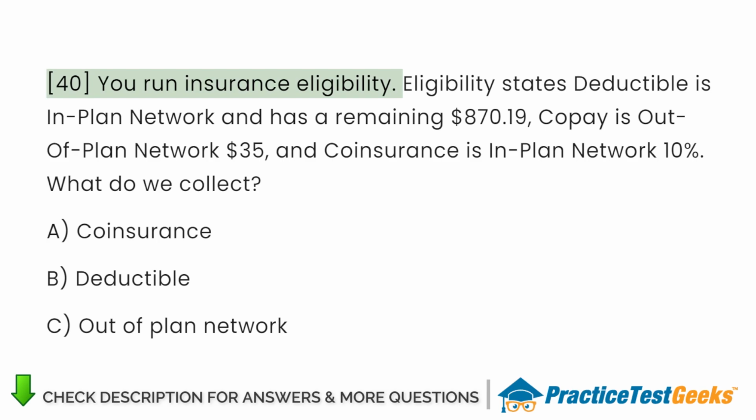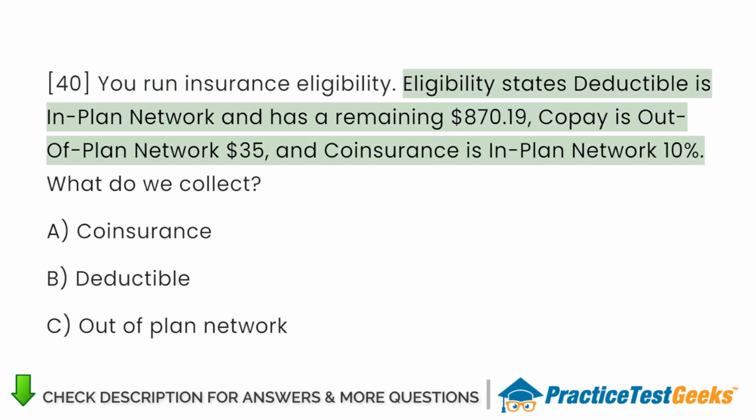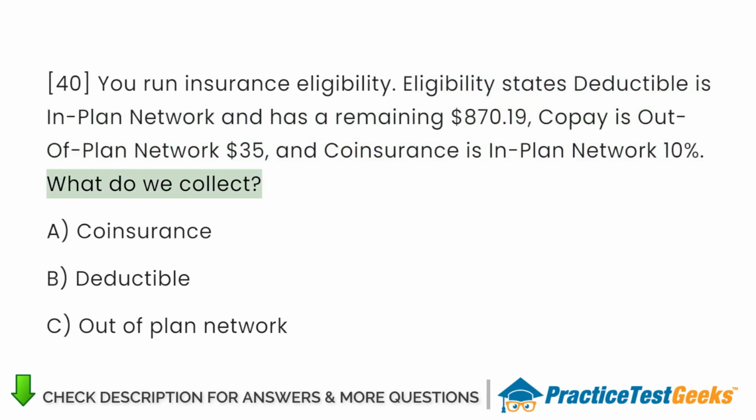You run insurance eligibility. Eligibility states deductible is in-plan network and has a remaining $870.19, copay is out-of-plan network $35, and coinsurance is in-plan network 10%. What do we collect? A. Coinsurance. B. Deductible. C. Out-of-plan network.